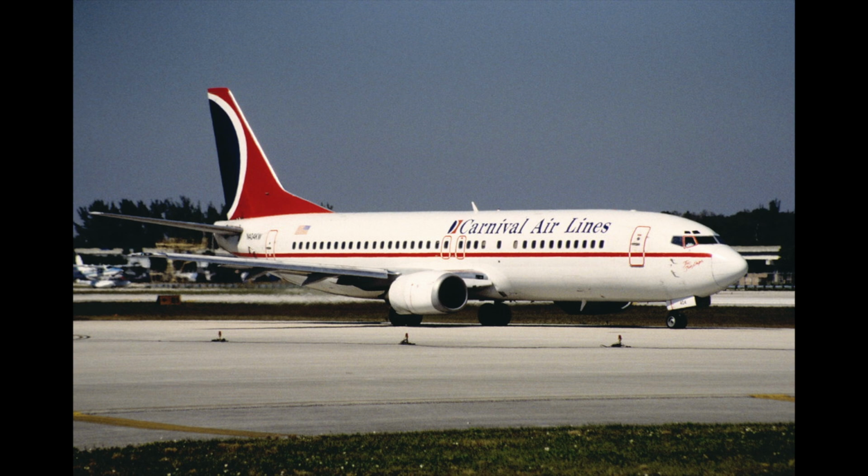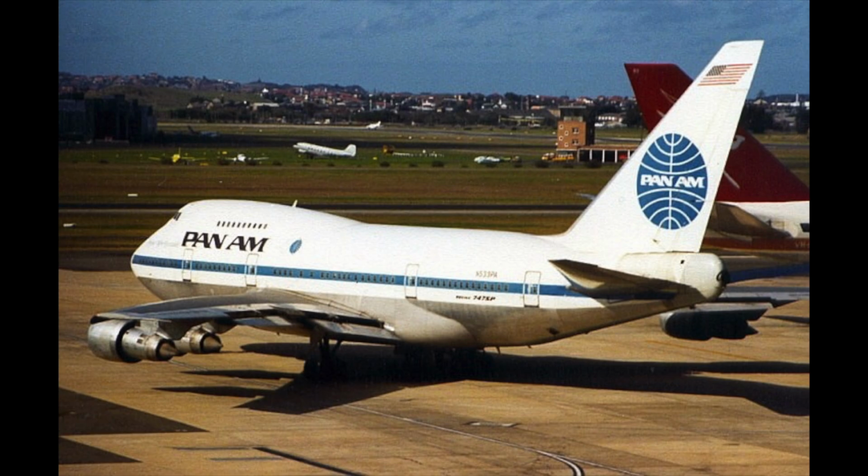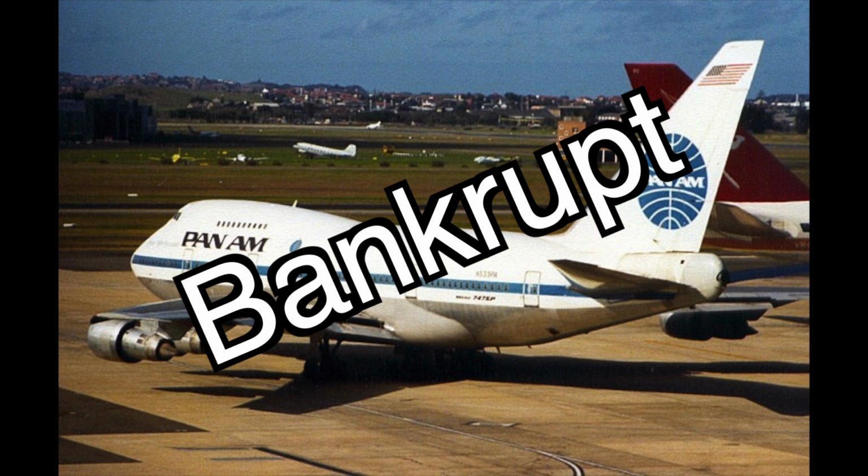In 1997, Carnival Airline was bought by Pan Am Corp, which is basically the remnants of Pan American Airways. And the merger basically was an attempt to try to save Pan Am and bolster their fleet, but eventually they ceased flight operations after filing bankruptcy in 1998.